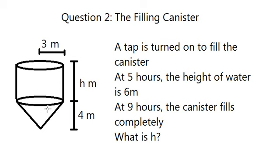So according to what I've heard, I've created this diagram, and the question states that a tap is turned on to fill the canister. At 5 hours, the height of the water or any substance is 6 meters. Because I don't actually get the question itself, I just know that something's filling it, so I use water instead. Then at 9 hours, the canister fills completely, and you want to find h as the height of the cylinder.